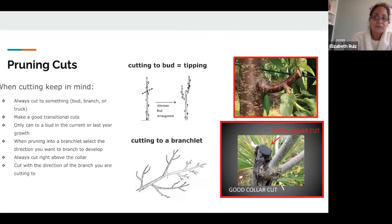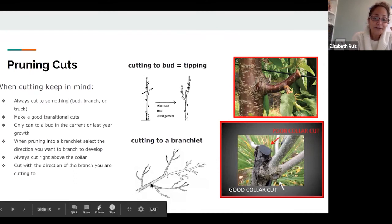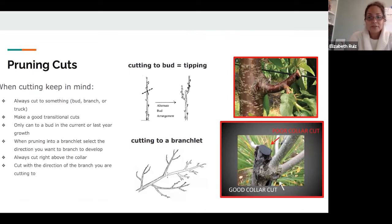If I had a 5 feet long branch and I cut it and end up leaving, out of 5 feet tall, less than a foot, the reaction of that cut is going to be crazy. It's going to be a lot of growth going vertical. I'm going to have a lot of water sprouts. I'm going to have crazy movement in this growth. I'm going to have shoots coming in the crotches. I'm going to have growth developing in this section.